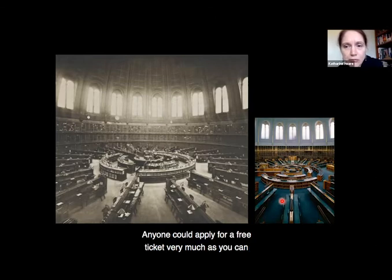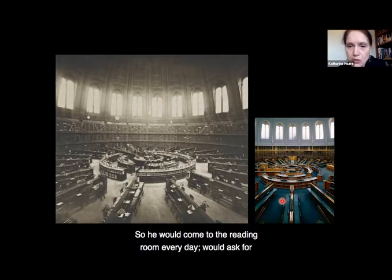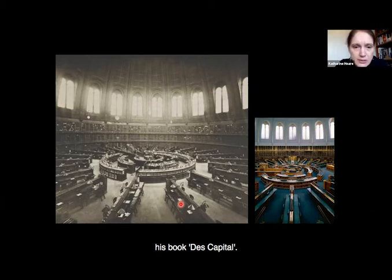The reading room was used by many notable readers. Anyone could apply for a free ticket, very much as you can nowadays at the British Library. A couple of the notable readers were Karl Marx and also Lenin. Karl Marx, we know, used it very much as his office away from home. So he would come to the reading room every day, would ask for books, particularly pertaining to politics and economics, would sit at one of the readers' desks, and this is where he collected his notes and drafted his book, Das Kapital.